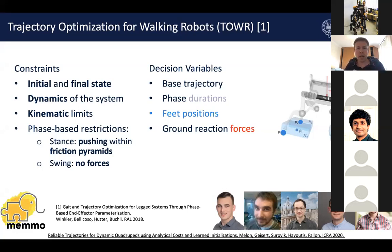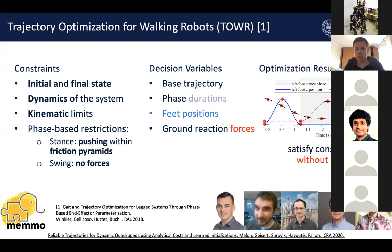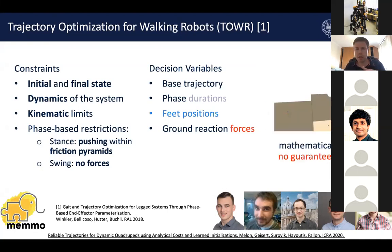It formulates that as a trajectory optimization problem subject to polynomials which describe the trajectory of the robot, the feet positions, and the forces, transcribed and then solved using IPOPT to give you something like this, where you see trajectories of each of the variables over time described by polynomials discretized at a few hundred milliseconds. That creates some very interesting results from Alex's original paper.